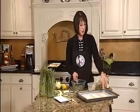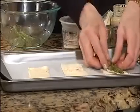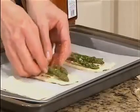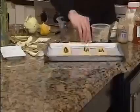And now we are going to place our asparagus spears, about 3 per crostini, just like that. And then we're going to bake this in the oven at 400 degrees for about 20 minutes until the asparagus is completely finished. And after we do that, we're going to create a honey mustard drizzle. This is our finished product.